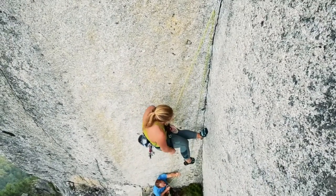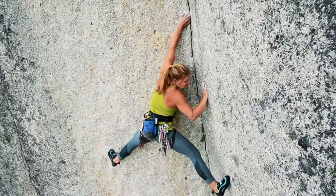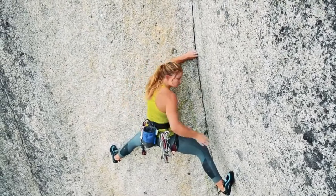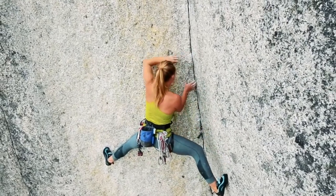It's really hard. The really frustrating part is that because there's no handholds or no footholds, you're just kind of smearing and palming against the rock. As soon as you put your foot in a slightly different position, you then feel like your whole body has to do some other completely different move. So for me, the biggest struggle was actually remembering what to do and sticking to it.